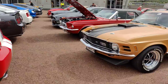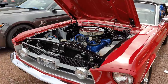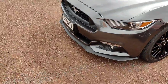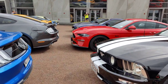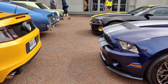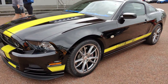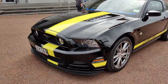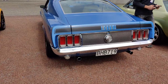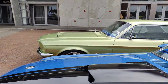Tons and tons of cars. 70 fastback, 351. Another 67 here. 289. Lots of 289s today. More and more new schools. Shelby GT500. A Penske GT. Alright. That's cool. And here a 70 fastback together with a 67 notchback.